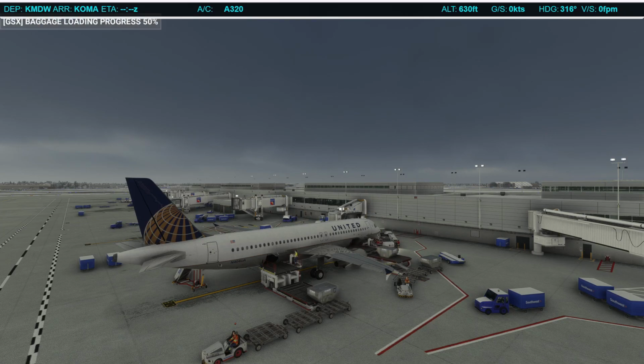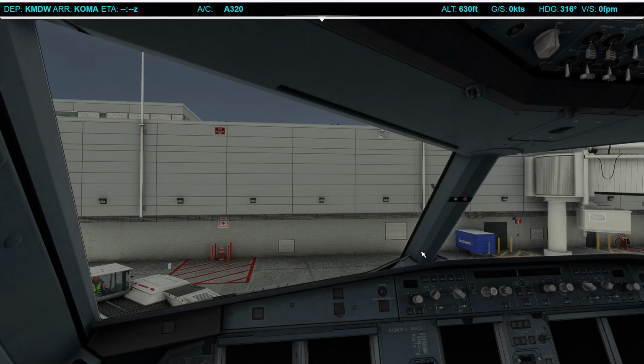It is a short flight. It's only about an hour or so, so it shouldn't take too long to get up there. It is early morning, or I should say maybe late morning here in Chicago. It's around, I think, 9:45 a.m. It's looking a little dark. So, we'll go ahead and start the aircraft, and we'll get things rocking and rolling.